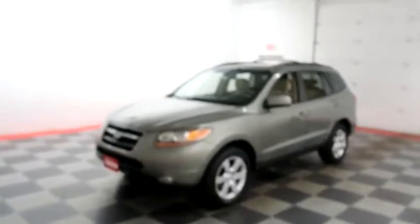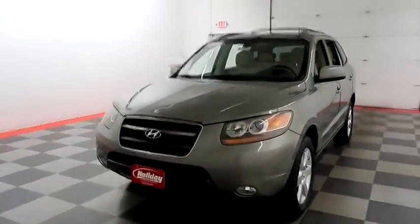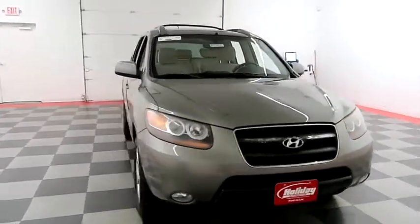Today we're going to take a look at a 2007 Hyundai Santa Fe. It's right here behind me. Let's start right away up front. On the front end you have factory fog lamps. We're going to take a look down the passenger side.